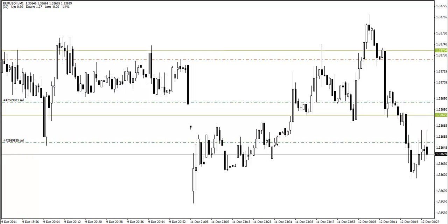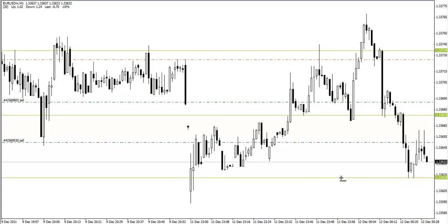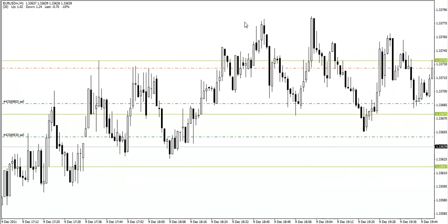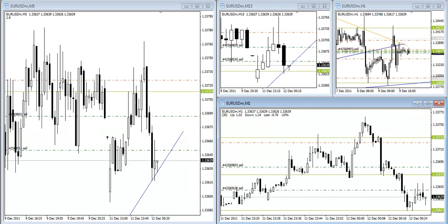Let me drop another line here. If we can break this swing point through here, it'll be a good sign for the sellers. If not, then we have to sort of recap and reassess the market. So I'll give that a few minutes to work out. And what I'm going to do is pause the video and resume in maybe 10-15 minutes and see how things panned out.